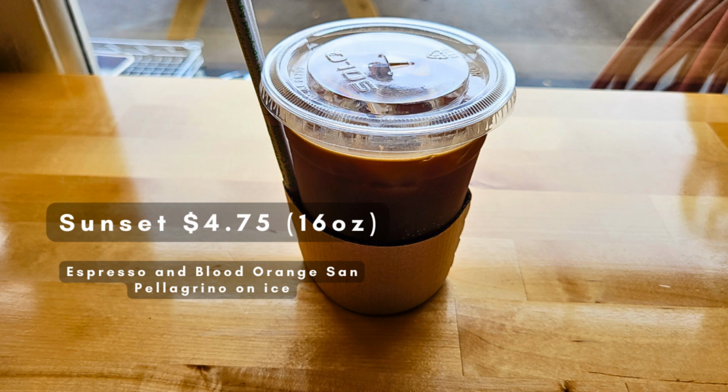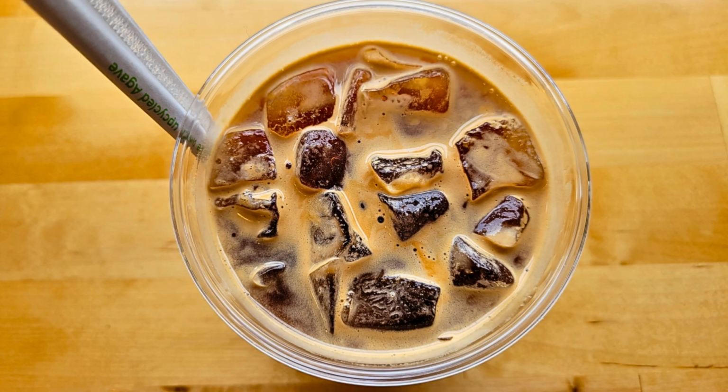For a special treat today, I decided to try one of Living Room Coffee's specialty drinks, the Mon-Sat. This gorgeous concoction is a blend of their house espresso and blood orange San Pellegrino, and it quickly became my favorite drink of the day.